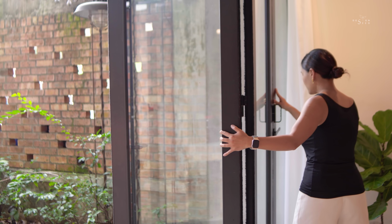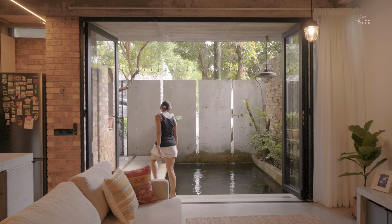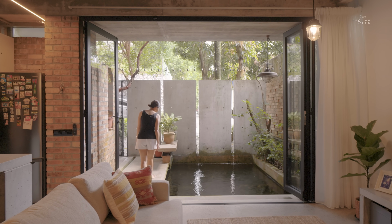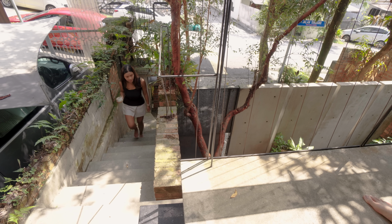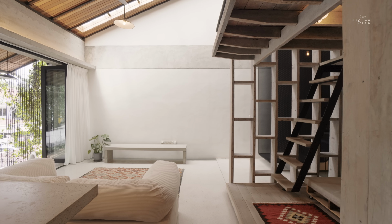The name of the project is called Duo Duplex. It's meant for a house that can be extended from a single family to an extended family. So it's actually for 2 generations and 3 generations, the possibility of extended house.